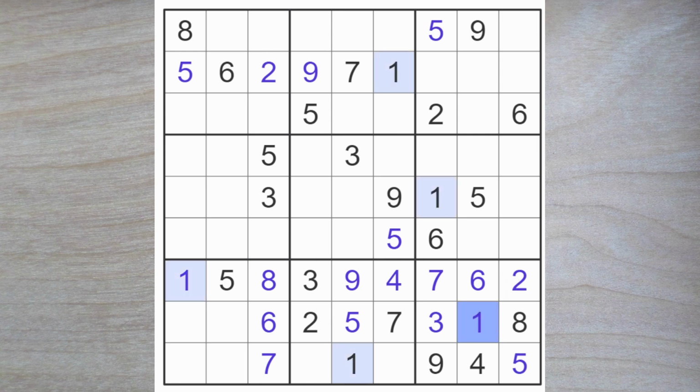Since we found this 1, we know that we can solve the 1, 7 we had going on over here. This 1 now forces a 7 to go here and the 1 here. This 7 blocks across and this 7 blocks up. So here's a 7. 2, 3, 8 here.